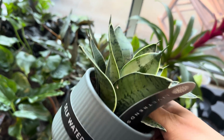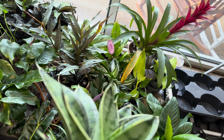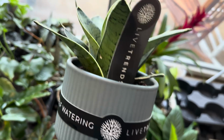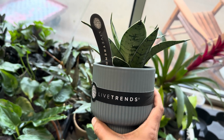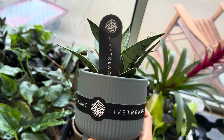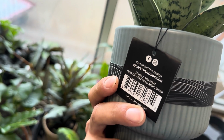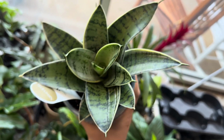Love this, only for $14.95. Very budget-friendly plants. And when we talk about budget-friendly plants, I say within the range of $5 to $20 is budget-friendly. Anything above that, you're starting to delve into your pockets a little bit more.